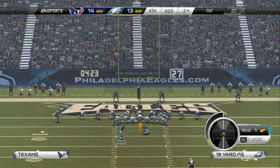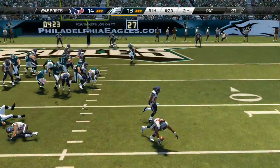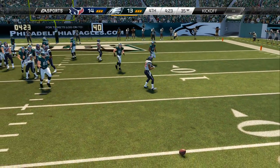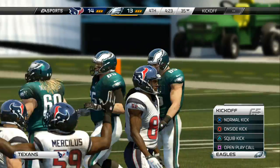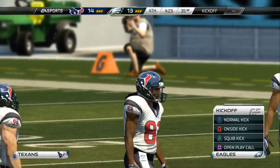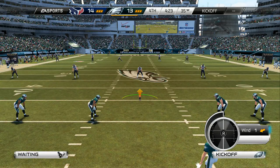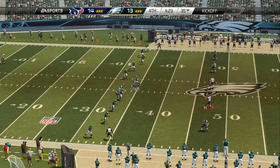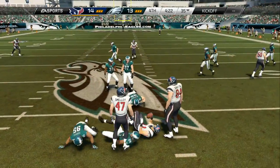Eagles now with the extra point to tie the game. And it's a fake. And they will not convert here on the two-point conversion. Good stand by the defense. The Texans ready to receive the kick. Here's the kick, and this one's just a little squib kick.